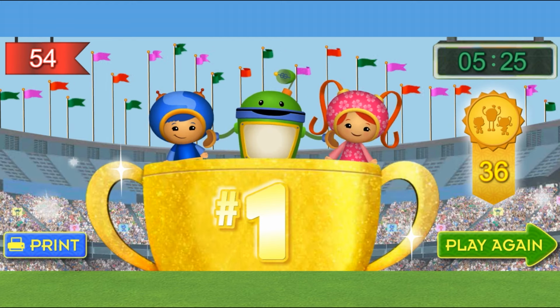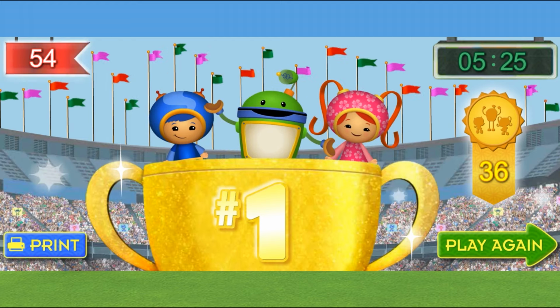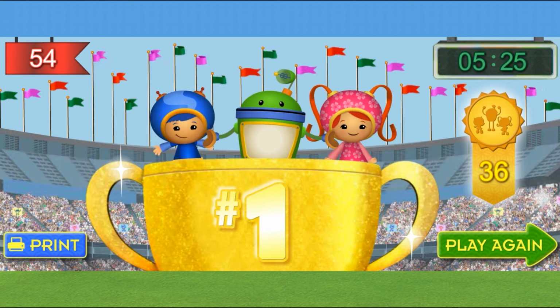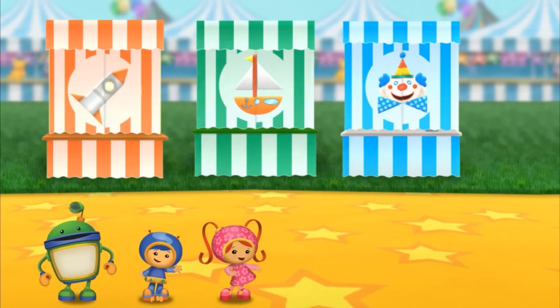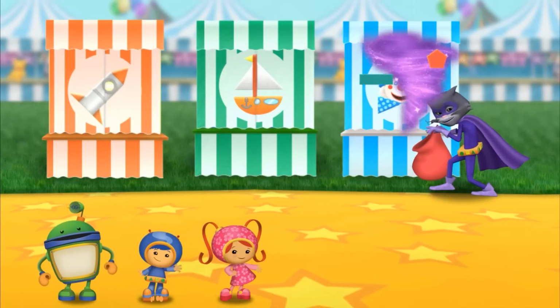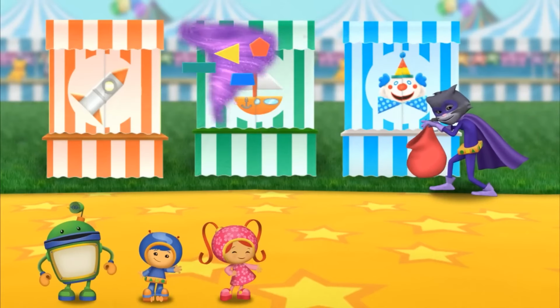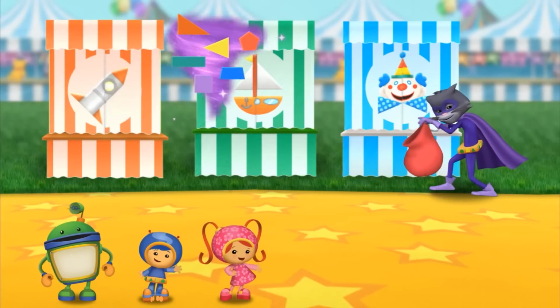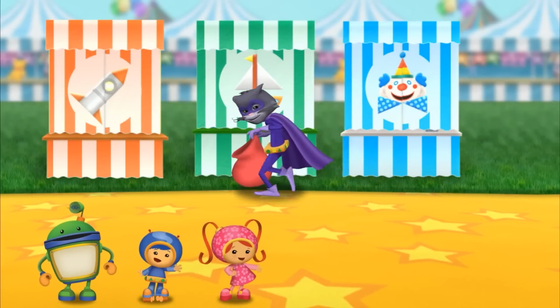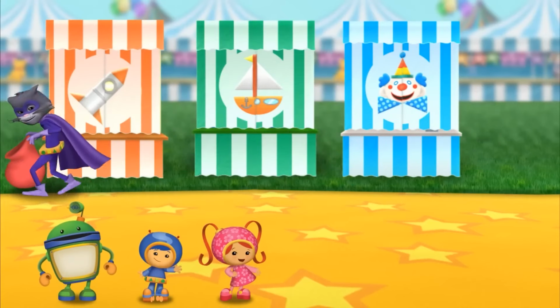And look! We collected 54 flags and 36 stunt medals. Umi friend, you deserve a special medal of your own. It's time for the Umi City Super Shape Carnival, where there are some really great games to play. Oh no! Shape Bandit. He's taking shapes from the carnival games. We need those shapes for the carnival games to work. We can use my shape belt and our mighty math powers to fix the carnival games so everyone can play.